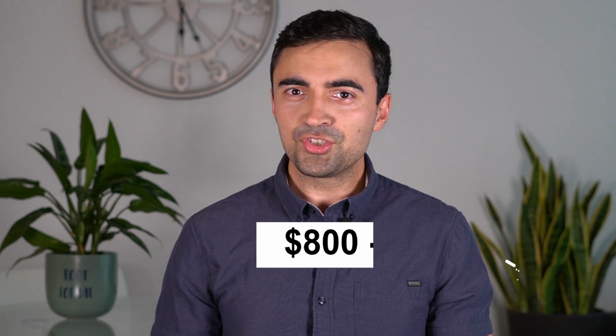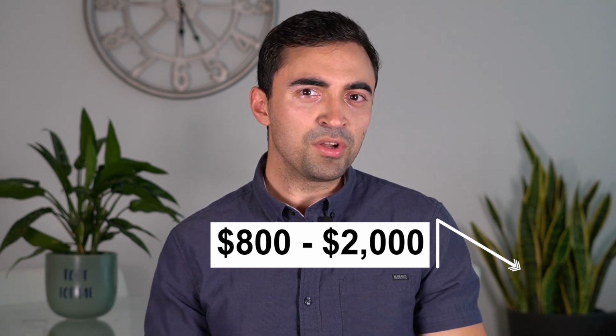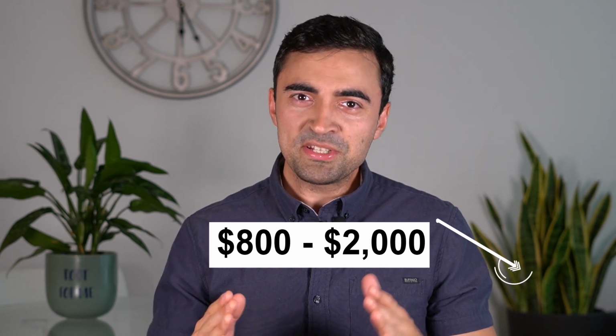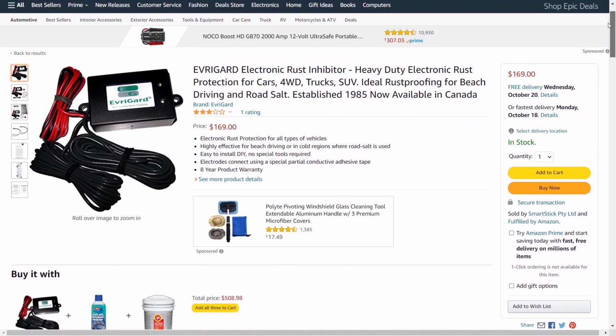The other problem with these electronic modules is how expensive they tend to be. Many new car dealerships charge anywhere from $800 to $2,000 to install one of these modules. That's an enormous amount of money, considering the actual cost of these modules to the dealership can be as little as $100. And if you do a little research online, it's not too difficult to find websites that sell them for only around $150.